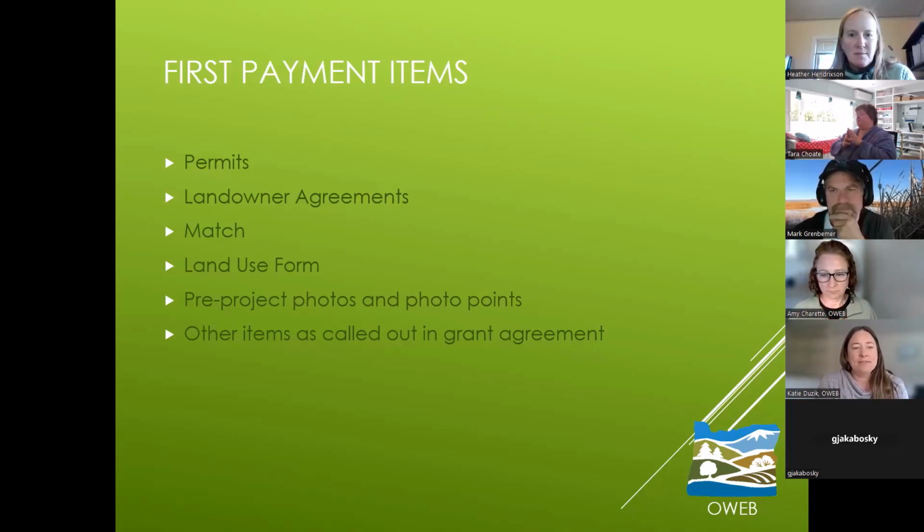There may be times when we can release funds for activities within a project that do not require a permit, and that should be worked out with your project manager. So if you're in a bit of a conundrum, with work not being able to happen for some time while you work on your permits, but you have other project elements, say planting, that can move forward before you get all the permits for the entirety of your project, then that's something you'd want to talk with your project manager about, and we can figure out a good approach to make it work.